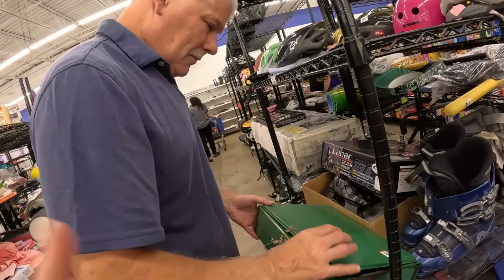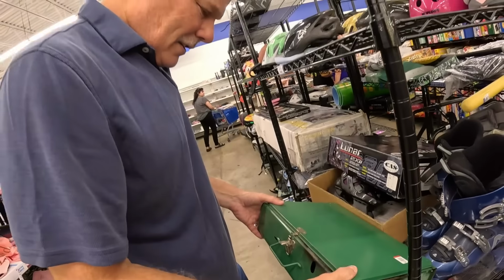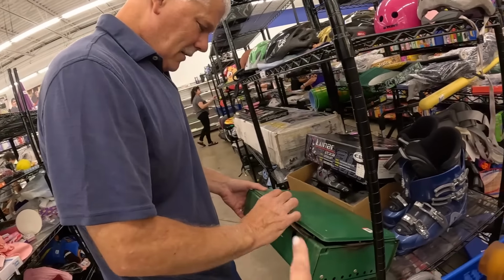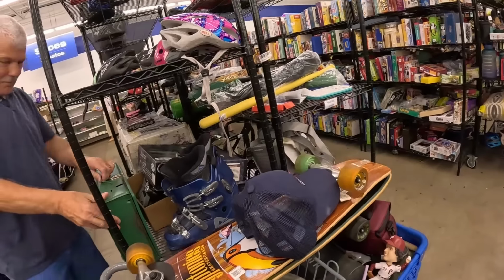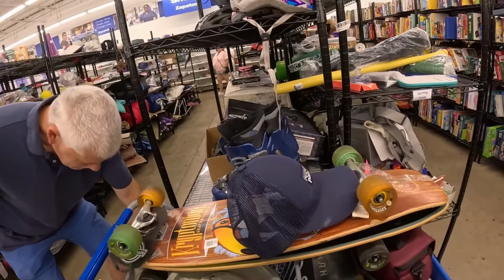We could probably even sell that in a booth. $9.99. We'll look it up. So we might be taking that. Let's look at Roger's cart, shall we? We have some skateboards. You got all kinds of good stuff today.